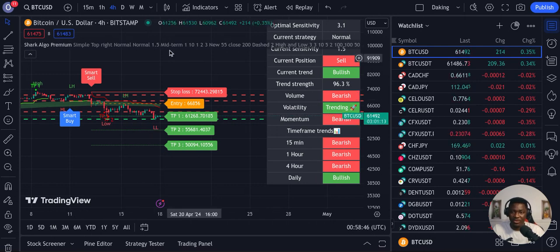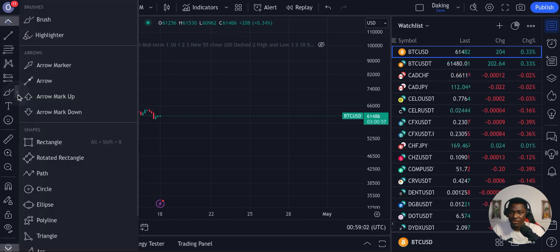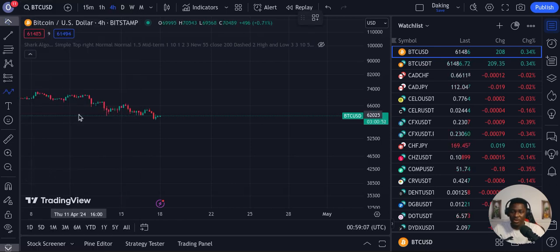So if we cancel these indicators that you see clearly, okay, now that the indicator is gone, just look at it for yourself. Let's try to see the pattern. The price was here, it went up to this level and came down to this level, right? And went up to this level, came down to this level, went up again, came down again, and now we are here, right?